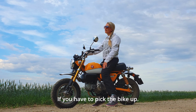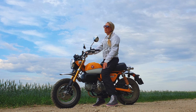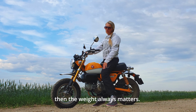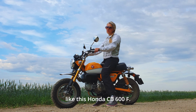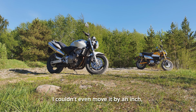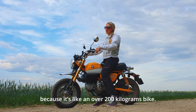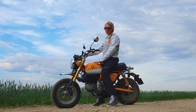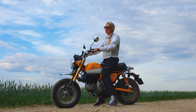If you have to pick the bike up, or if you have to turn it around and get out from somewhere where it's difficult to ride, then the weight always matters. Because I tried with heavier bikes like this Honda CDF 600, so I tried to get it off the forest road. No way, I couldn't even move it by an inch, because it's like an over 200 kilo bike for me. This is crazy. But this one I can more or less handle, depending on the situation, but on a road like that, to turn it around, to pick it up, it's easy.